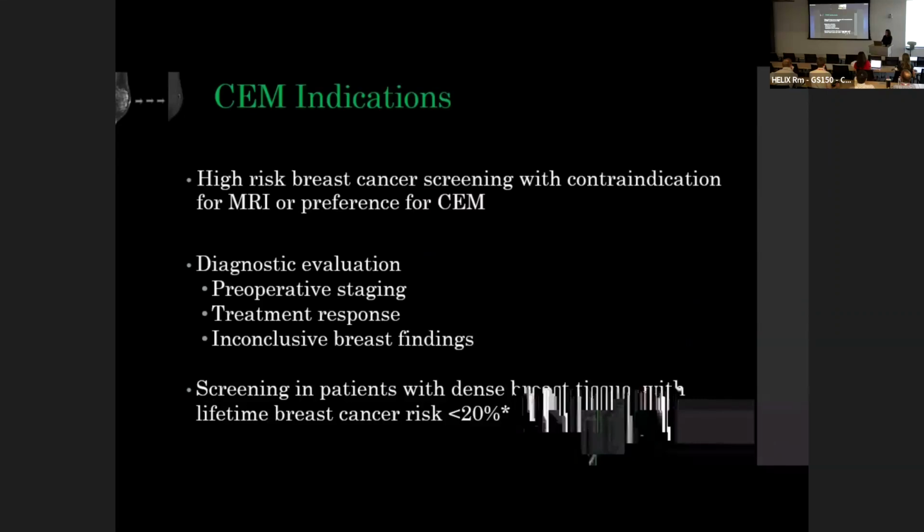So what is CEM indicated for? For patients that are high risk, 20% or greater lifetime risk, that are recommended for MRI but can't obtain it. They can't obtain it because they have an aneurysm clip or their body habitus, or some patients are very claustrophobic or just really uncomfortable with getting an MRI. So CEM is an option, but MRI is preferred in those cases. You can perform CEM for diagnostic evaluation, preoperative staging, treatment response, or if you just have inconclusive breast findings to help you make a decision. Also, screening patients with dense breast tissue has shown benefit for patients that are lifetime risk less than 20%. Right now, that's not yet FDA approved, but it can be used off-label.